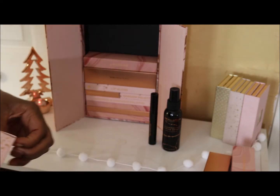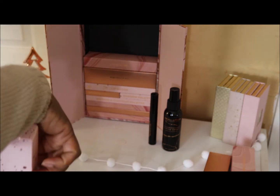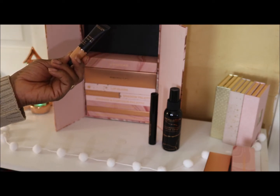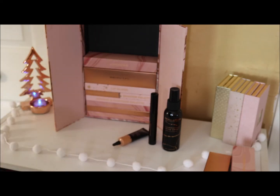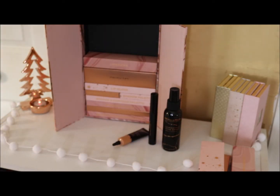And next we have an eye primer. Oh boy, we're getting a whole entourage of things. Look at that. Eye base. It's the Ultimate Eye Base Eye Primer in medium. That will work. Wonderful.